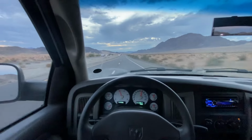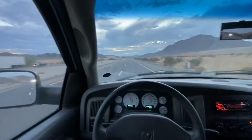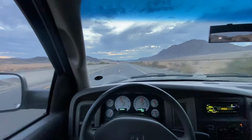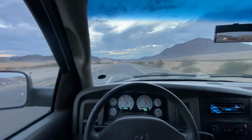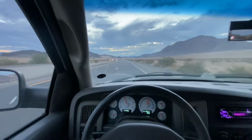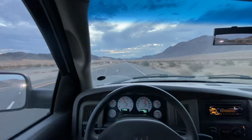So anyway, I hope that's enough to go on. If you're the kind of person who does not mind doing basic maintenance, or if you have a backyard mechanic, or just a local garage that isn't going to try to nickel and dime you and rip you off on the basic maintenance that these trucks need, it's the perfect truck for you.